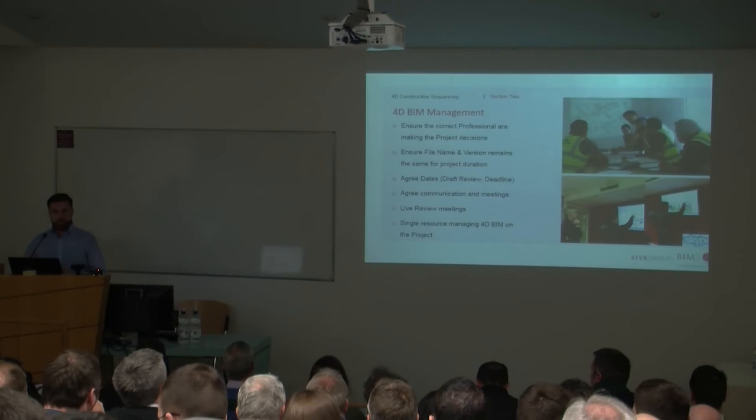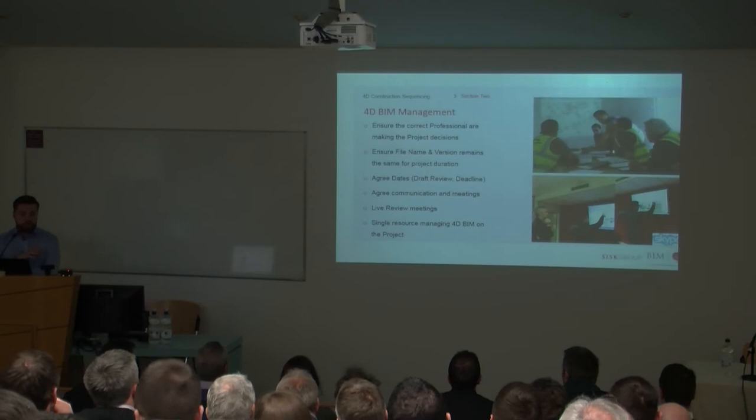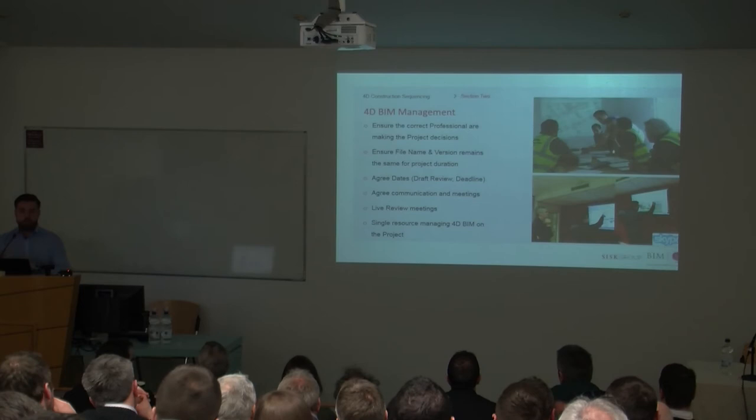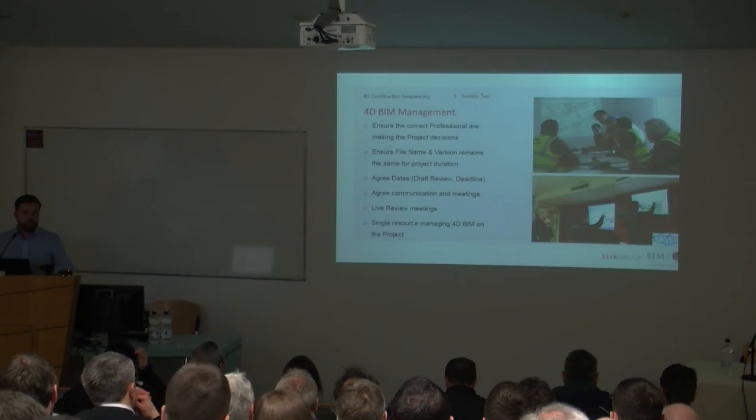Then live review meetings. In a lot of cases, if it's a project-based 4D model, you would be using this with everyone based in the one room, so you can make those decisions. You'd have your contract manager, your planner, and your BIM engineer all based on site, and it's a team effort developing the model throughout the job.